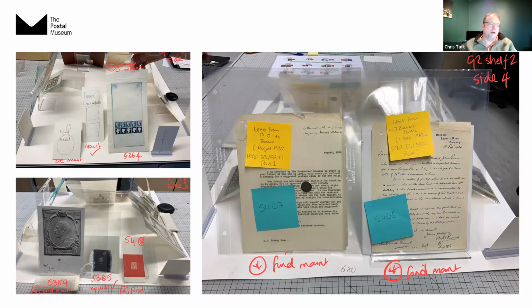So the wire medal, which you can see referenced on the piece of paper in the top left image, had a special mount specially made for it because it's an unusual object, it's a very particular shape and size. The chances of us having something to fit that exactly was slim. So we would have a special mount made for that. And that's, of course, exactly what we did.